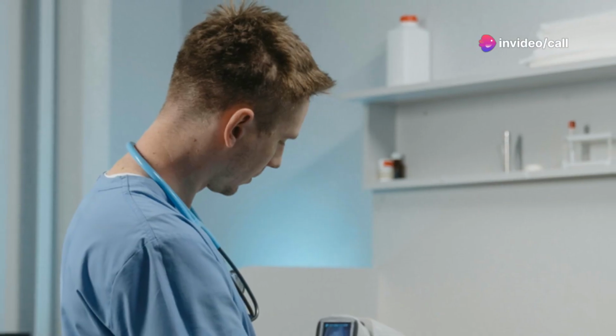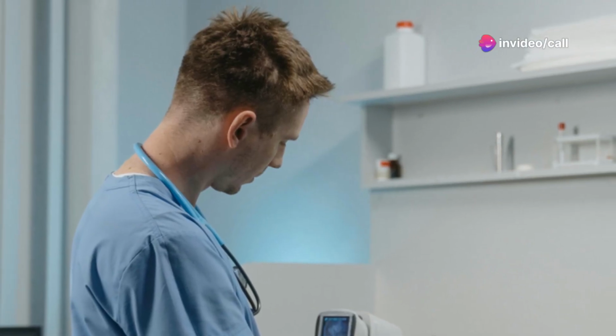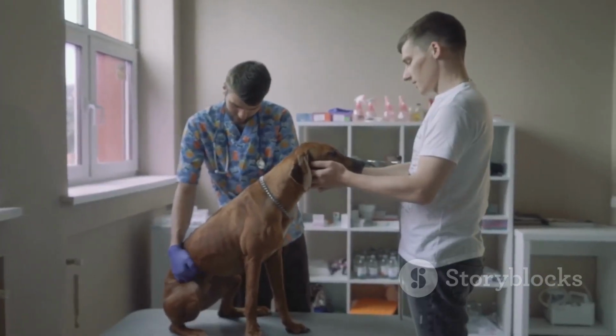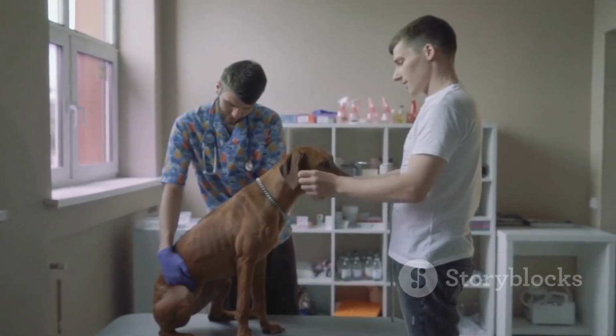Just like we use our know-how to diagnose any ailment, there are tools to catch parvo early. We're talking about canine parvovirus test kits, a real game changer for concerned pet owners and vets alike.